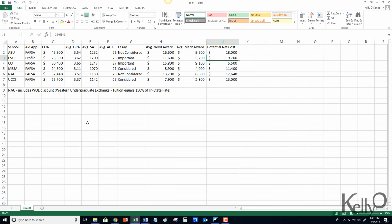And all it is, is that the Western schools, many of them, got together trying to keep Western students in Western schools. So what they do is, it's not difficult to attain. It's a little application, but it's more a form that you're filling out. What it does is, instead of charging you the out-of-state tuition, it'll take the in-state tuition and just multiply it times 150%, which is still fairly significantly less than the out-of-state tuition. So it gives you a tuition discount.